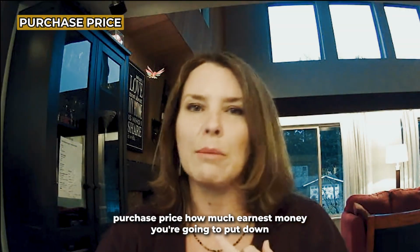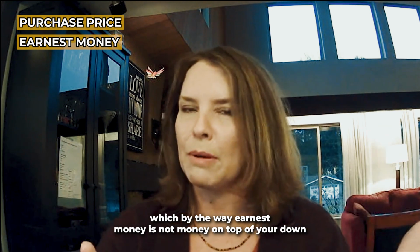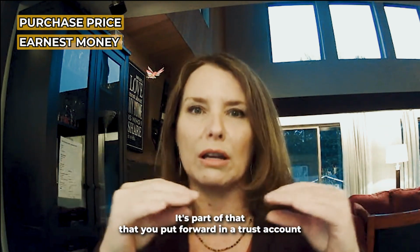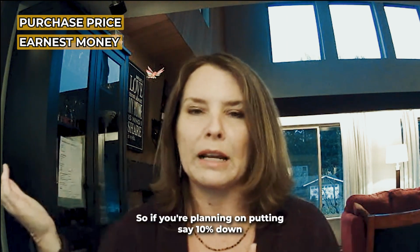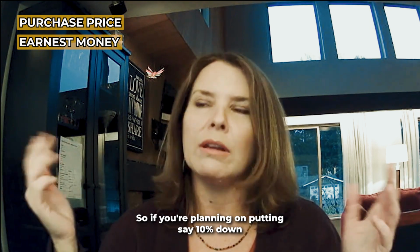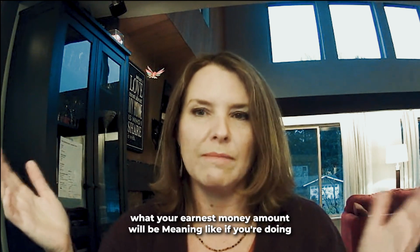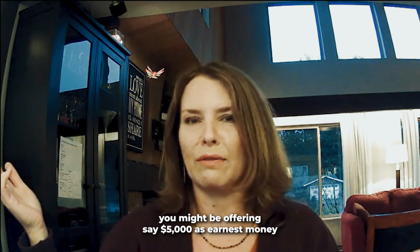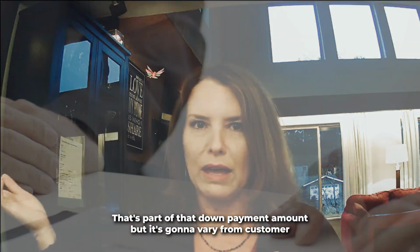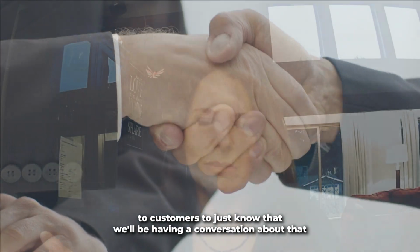which are things such as the purchase price, how much earnest money you're going to put down, which, by the way, earnest money is not money on top of your down payment and closing costs. It's part of that, which you put forward in a trust account while you're under contract. So if you're planning on putting, say, 10% down, expect 1 to 3% of that to be probably what your earnest money amount will be. Meaning, if you're doing $20,000 of a down payment, you might be offering, say, $5,000 as earnest money. That's part of that down payment amount. But it's going to vary from customer to customer, so just know that we'll be having a conversation about that.